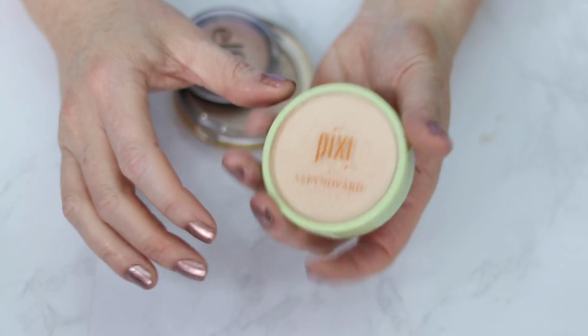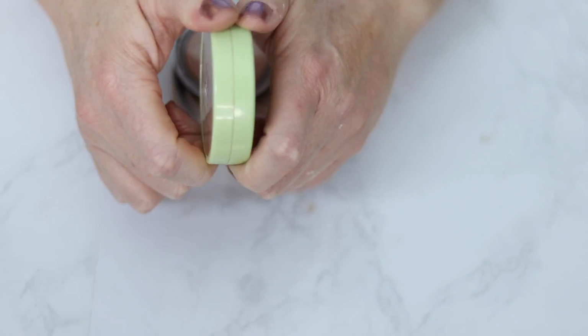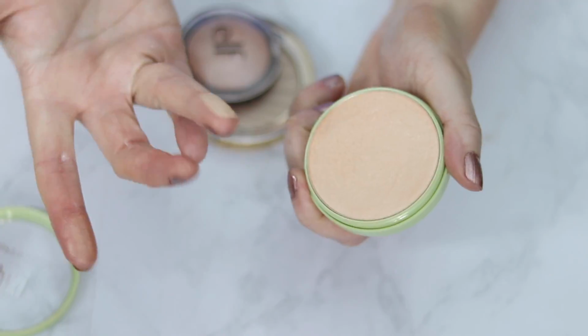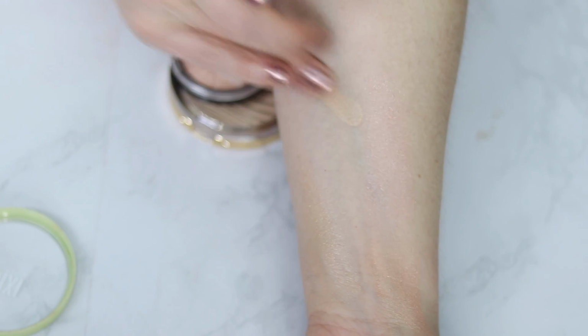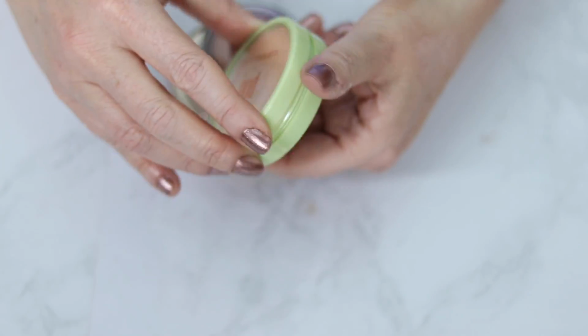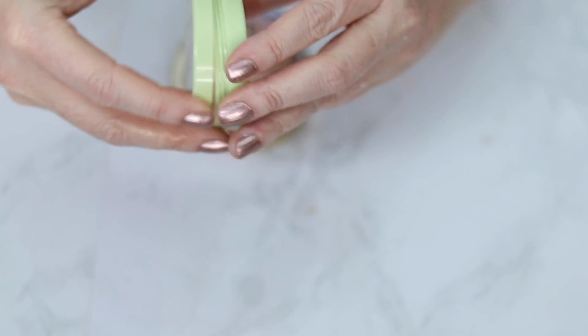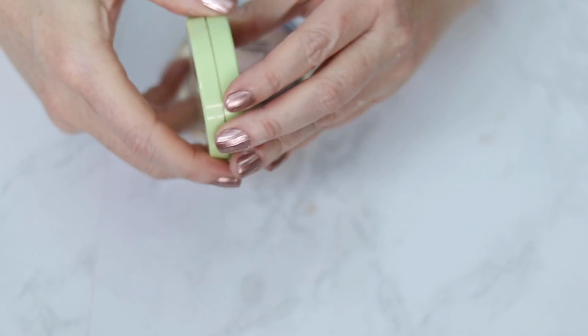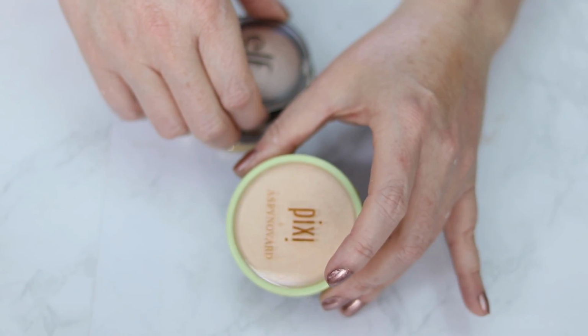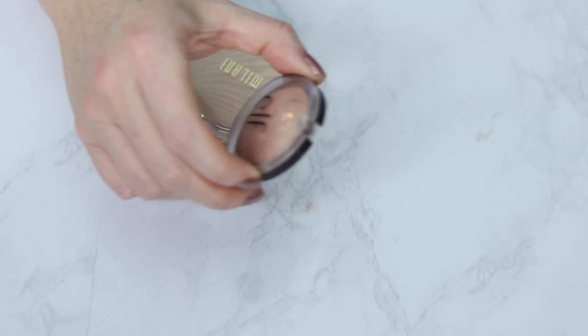Next is the Pixie Aspen Ovart. This is really nice, y'all, but it's just a color I don't find myself reaching for. Let's put it right there. You can see it definitely has that gold tint. Again, there are just other gold highlighters I have, and I wasn't reaching for it. I can safely say there's nothing wrong with any of these highlighters. I just don't reach for them, and that's stupid for me to have so many.